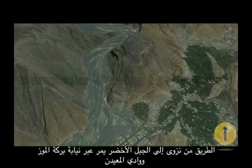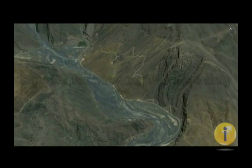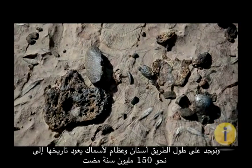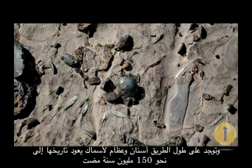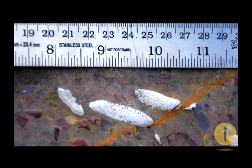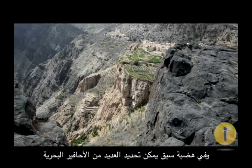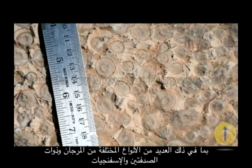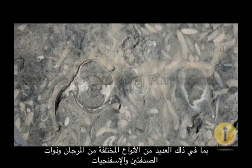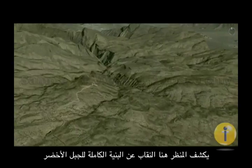The road from Nizwa to Jabal Akhdar goes through Birkat al-Moz and Wadi Muaydin. Along the road, fish teeth and bones that date back to around 150 million years ago are present. In Saik Plateau, many sea fossils can be identified, including various types of corals, bivalves and sponges. The view here reveals the whole structure of Jabal Akhdar.